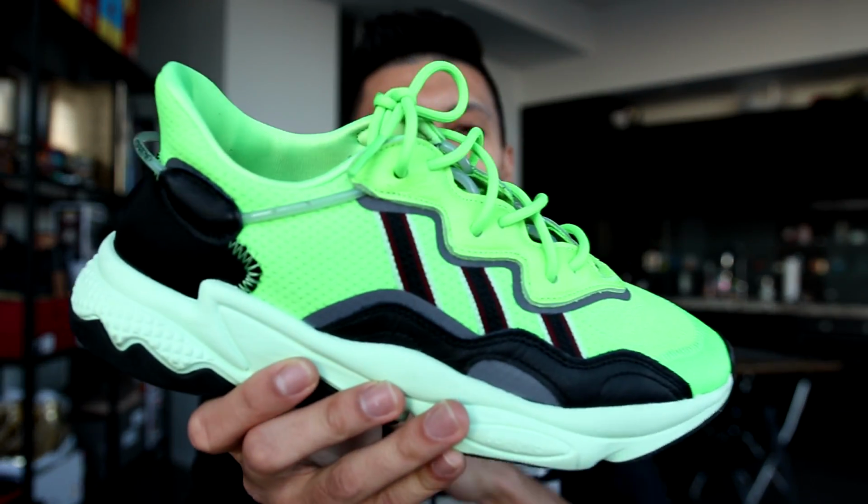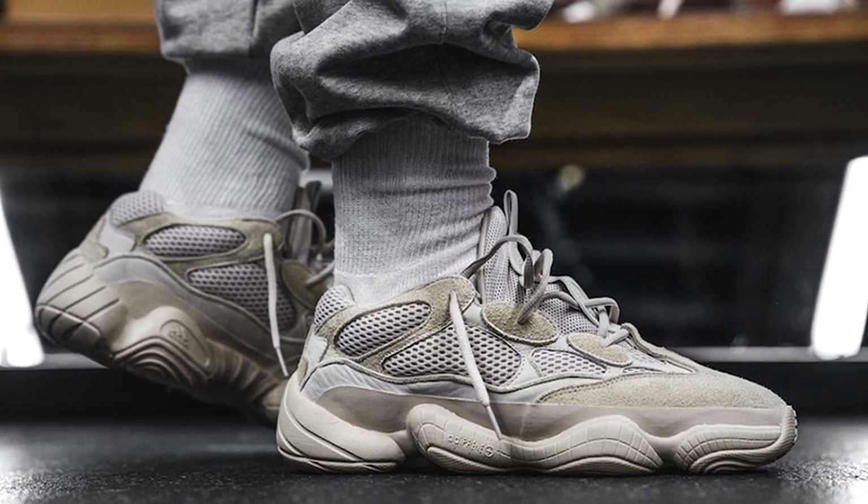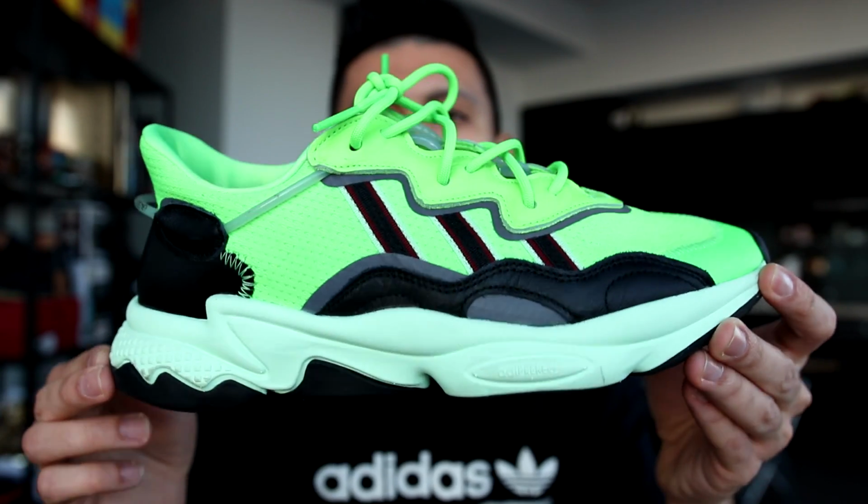Some people on Twitter have even argued that if this got the Yeezy or Kanye branding or co-signing, these would sell out instantly. Let's just say you can compare these to the Desert Rat 500s potentially, or even the Yeezy Wave Runners. This sneaker, the Adidas Ozweego, is in that same sort of realm and aesthetic.